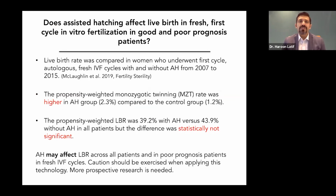This study, which was published in Fertility and Sterility by McLaughlin and company back in 2019, looked at whether assisted hatching affects live birth rates in fresh first cycle IVF in both good prognosis patients as well as poor prognosis patients. The conclusion of the study was that the chances of having monozygotic twins was higher in the assisted hatching group, around 2.3%, as compared to the control group, which was around 1.2%.